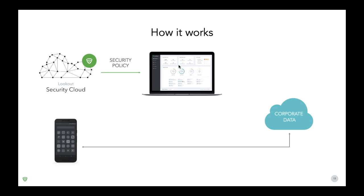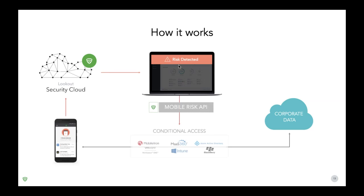And if something happens, it could be of different severity, but something triggers an alarm. So it could be that somebody downloads something that's not okay. It could be that they have a faulty OS version, faulty app version. Could be that they've clicked a phishing link, as we discussed before. But then it triggers an alarm.